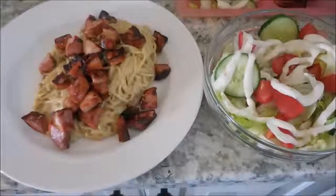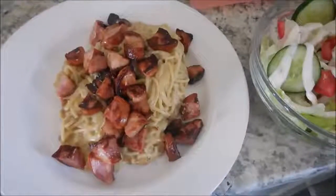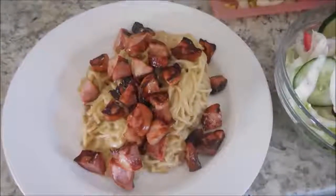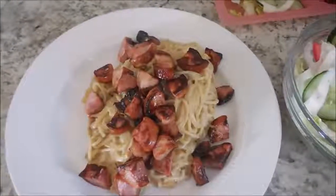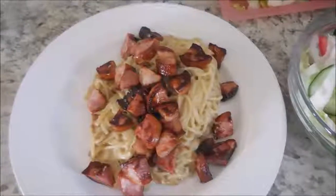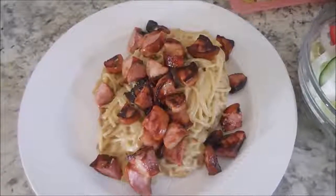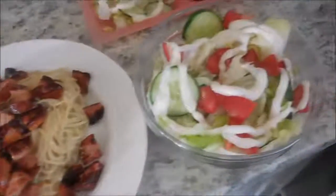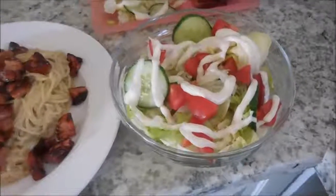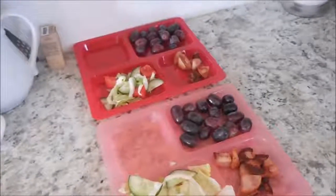So for dinner tonight, I'm having a pasta dish again. The sauce that is on here is something that I just kind of whip up myself. There's Parmesan cheese, some sour cream, onions, and some garlic salt in it. And then we are having some sauteed extra lean kielbasa on top. And then I'm also doing a large salad with cucumbers, tomatoes, and some ranch dressing. And the kids are having the same, but they are also having grapes.